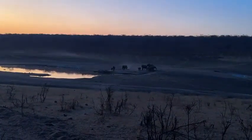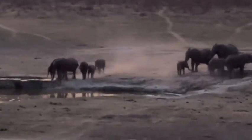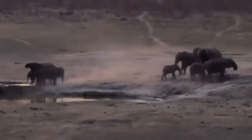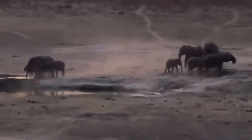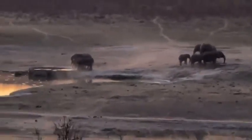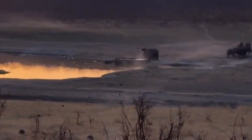And look at all the babies. Oh my goodness. So cute. Oh, look, the mama is tending her baby over there. Yeah, that's so cute. Oh, they're getting in the water. Taking a nighttime tubby.